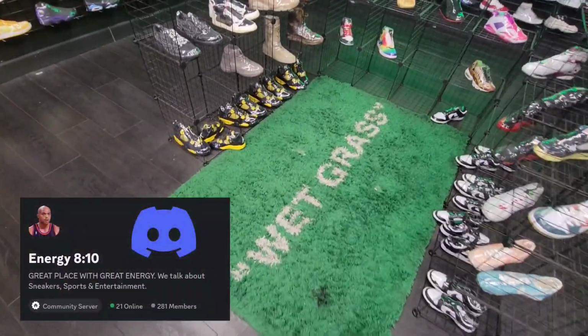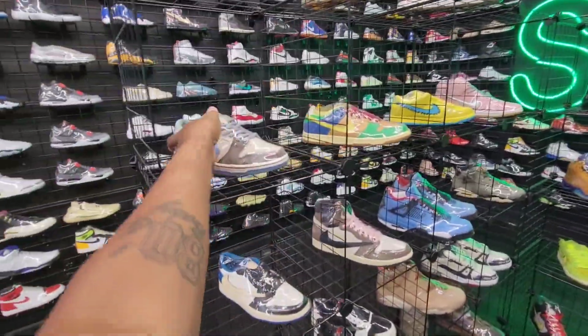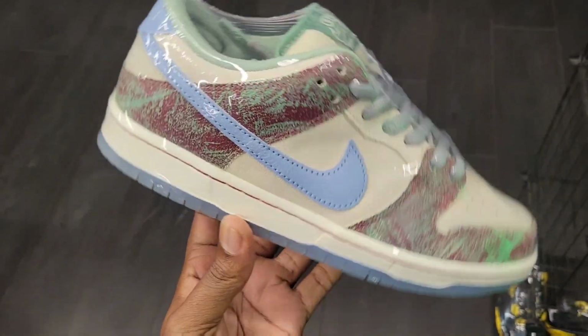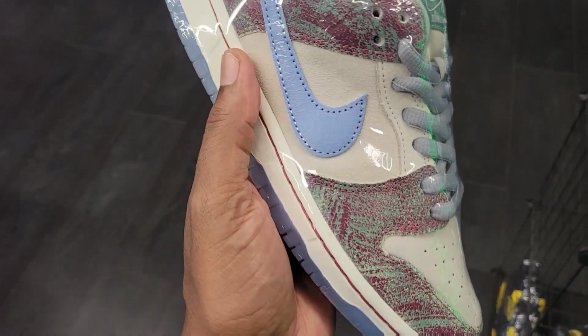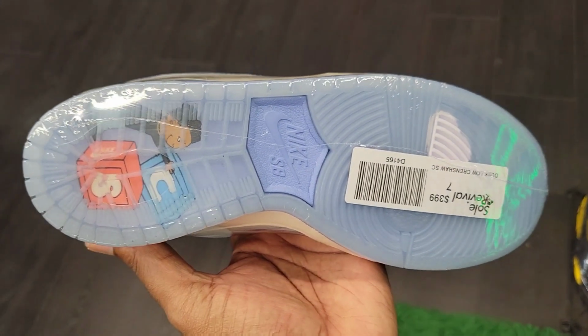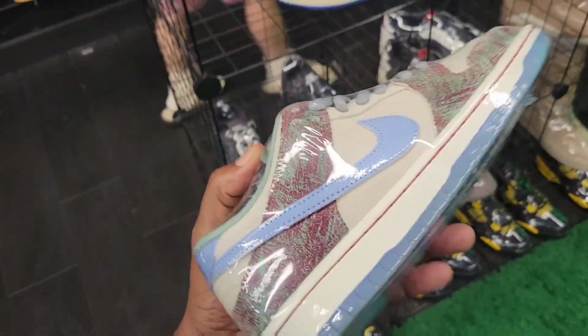Setup, got the grass here, bunch of Thunder 4s. You got Travis's here. Oh, so they got something here, an early look at the Crenshaw Skate Club Dunks. Let me know what you guys think about these, seeing these in hand. I know we got the plastic on them, but the quality definitely looks on point. This is what we like about them, the outsole. Definitely a clean dunk. I'm not mad at this colorway.